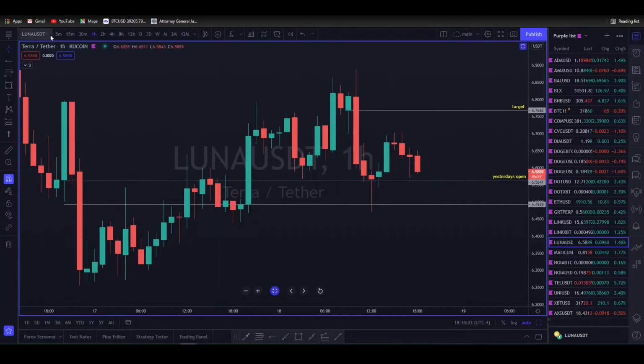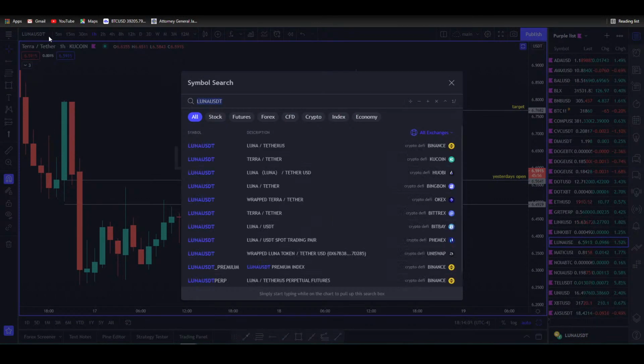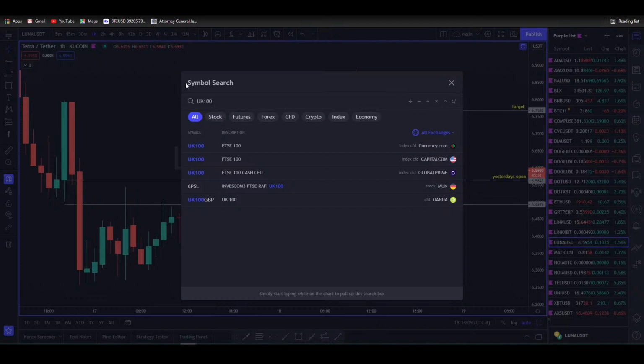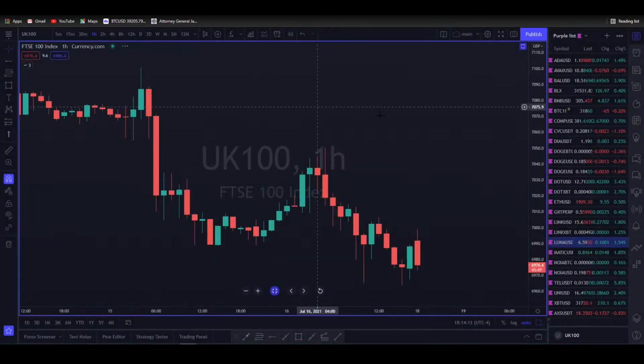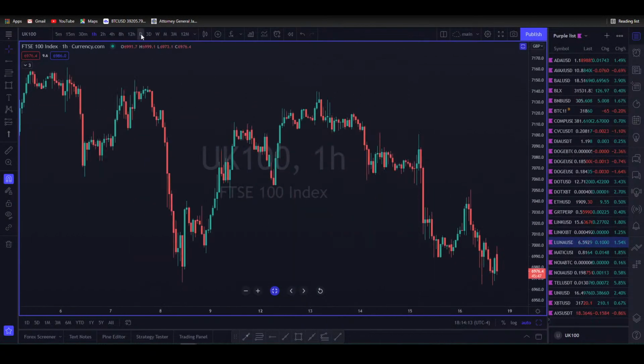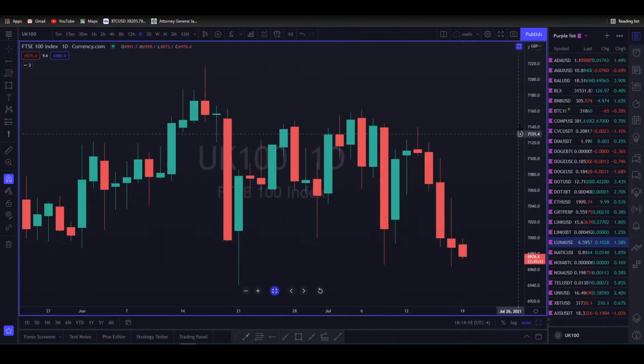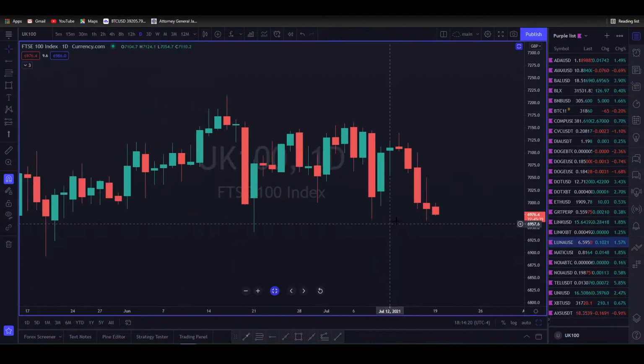UK 100. Well, we just looked at the 30. Let's go look at the UK 100. It is a bit different as well. Let's see what we look like on the daily. Got that pullback like the S&P, like the NASDAQ. Everything seems to be pulling back.